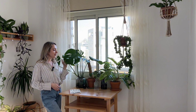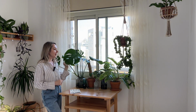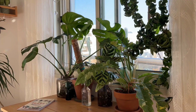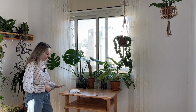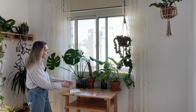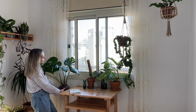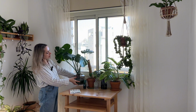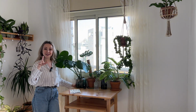So I do have a project I'm gonna do with this Monstera. I feel like it became just a little bit too big for this space, so I think I'm gonna make a wooden stand for her, and I want to put it on the floor. I think I'm gonna put it here, maybe this high, so her leaves do get a lot of light, but she's not gonna be on the table anymore. I'm definitely gonna do it soon, and I'm gonna share this with you. Really excited about this project.